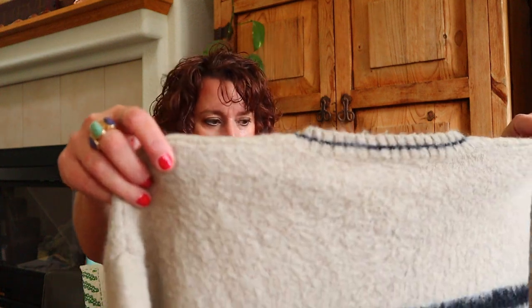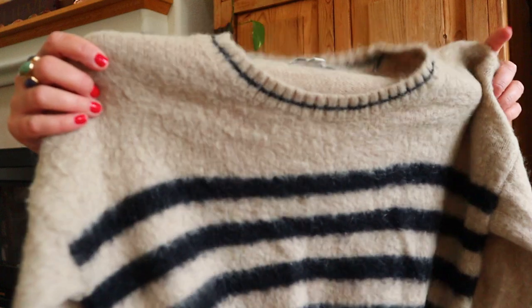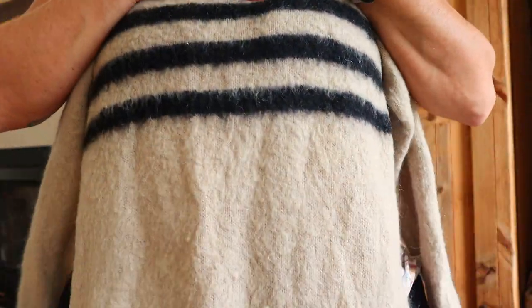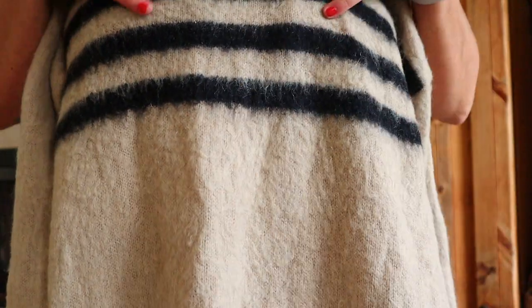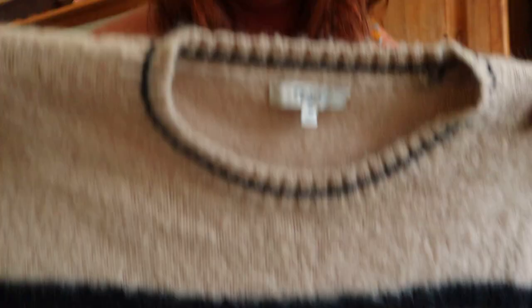Ooh, this feels awesome. Sweaters can be, depending on the sweater, they can sell for a lot, especially on Poshmark. Okay, this is a really cute sweater. This has got to have angora too. Look at that. It's sort of like a taupe, a tan or taupe with blue stripes. I just really like that.